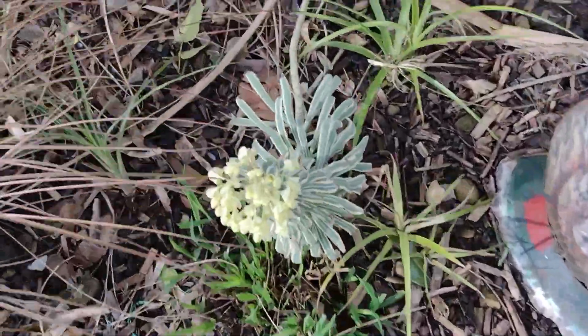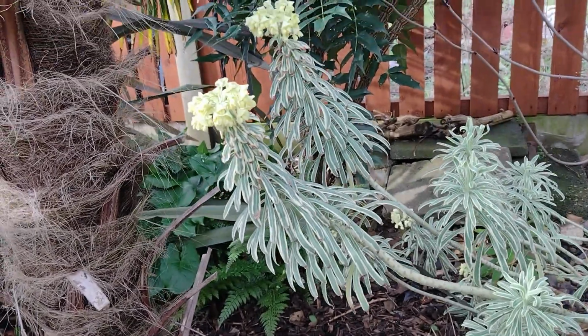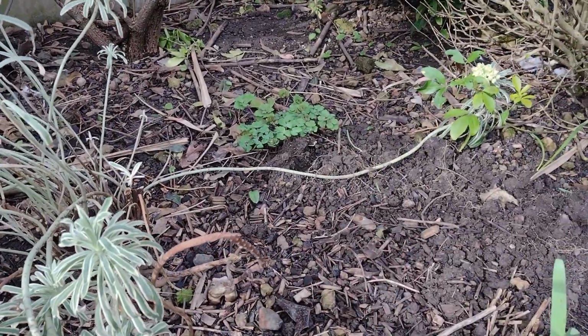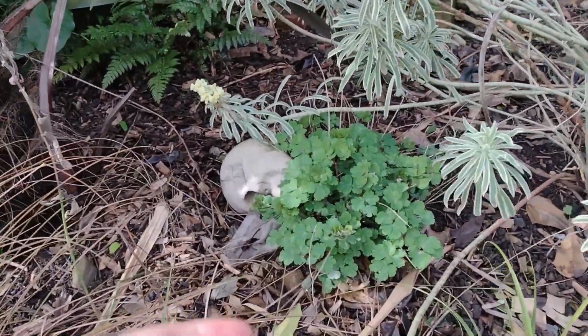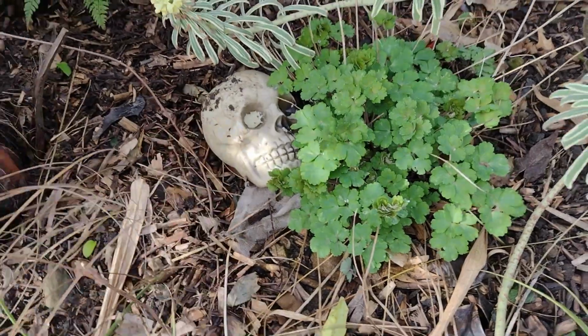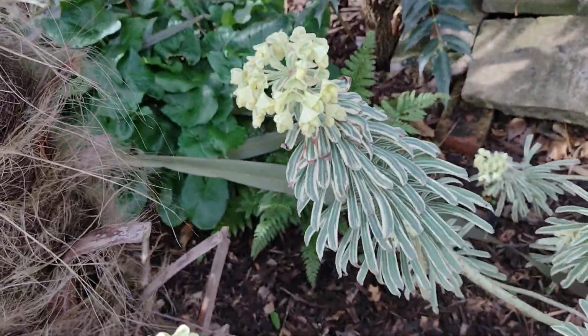This euphorbia is starting to flower again. Flowers in the spring. So I've got a fatsia here that I'm going to put in here. An old skull in there. Some more of them lilies and ferns at the back there.